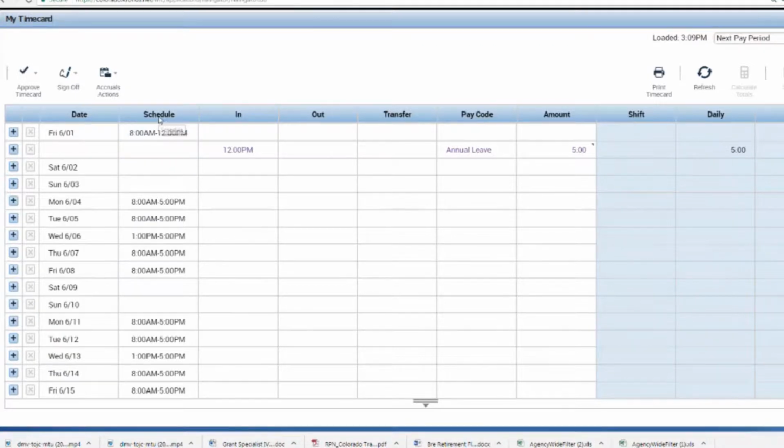Now, if you're a non-exempt employee, you'll have a pre-populated schedule, but you will be clocking in and out in order to track your time. And when you clock in and out, the times will be populated in the in and out columns.